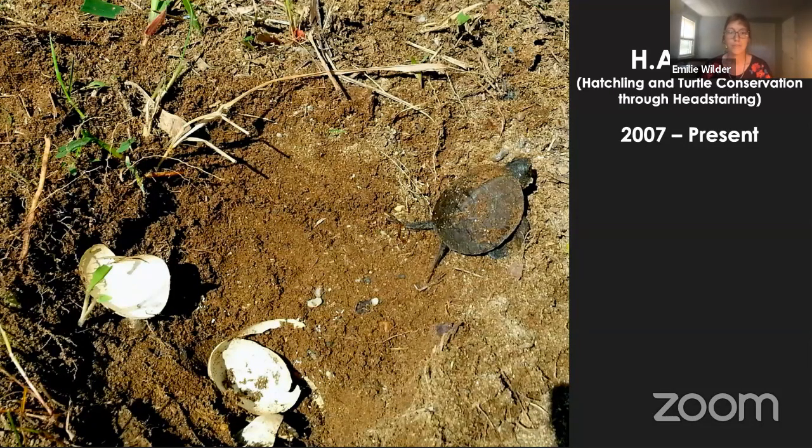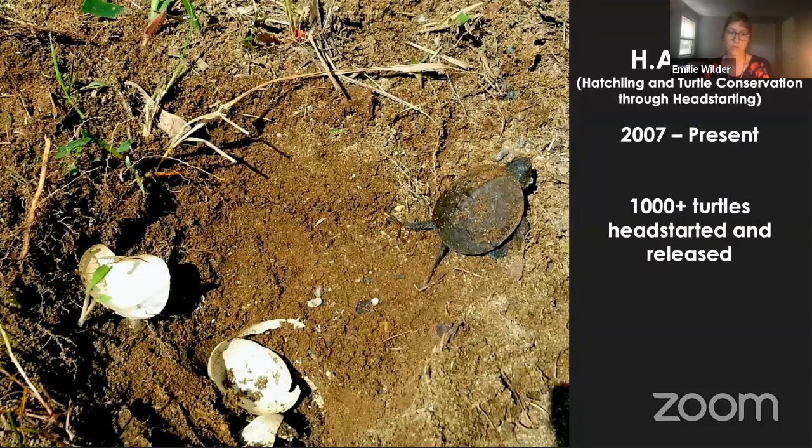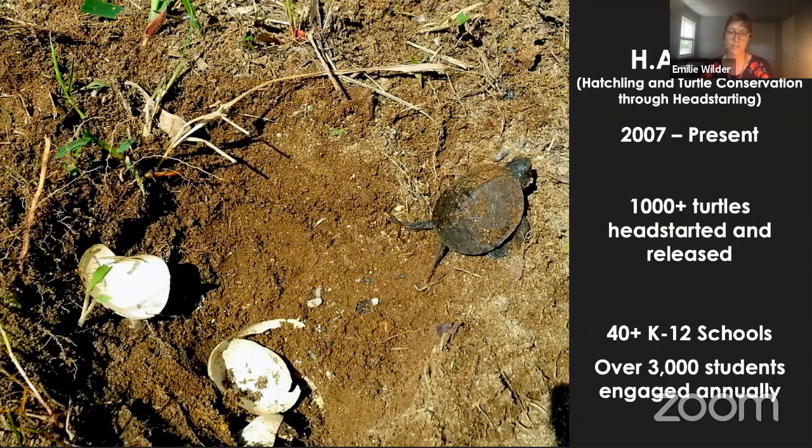So the first 2 years, we raised a small number of turtles at the zoo, as well as at the homes of some staff and volunteers. But it really quickly became apparent to us that we needed more capacity to raise hatchlings. And Dr. Brian Windmiller, who founded this project, thought to emulate the Massachusetts Northern Red-Bellied Cooter head starting program, which had school involvement. So currently we work with 1,000 turtles, and we work with more than 40 schools, and we engage 3,000 students annually.